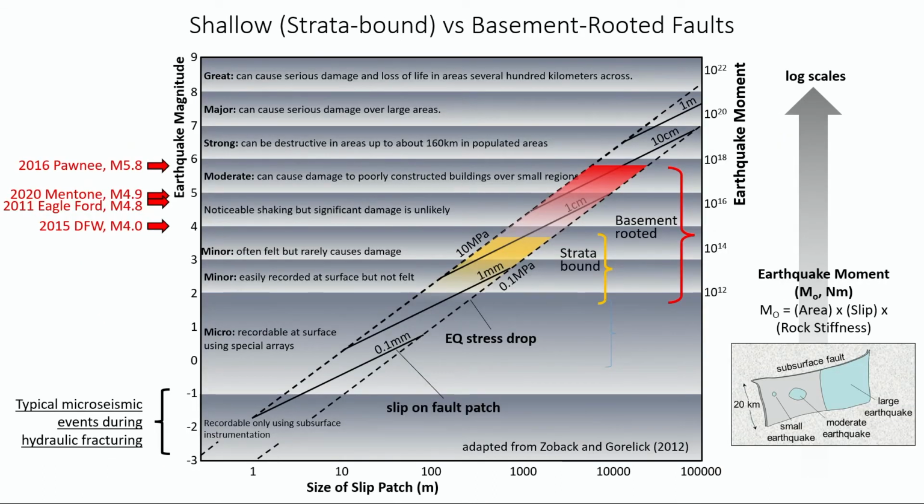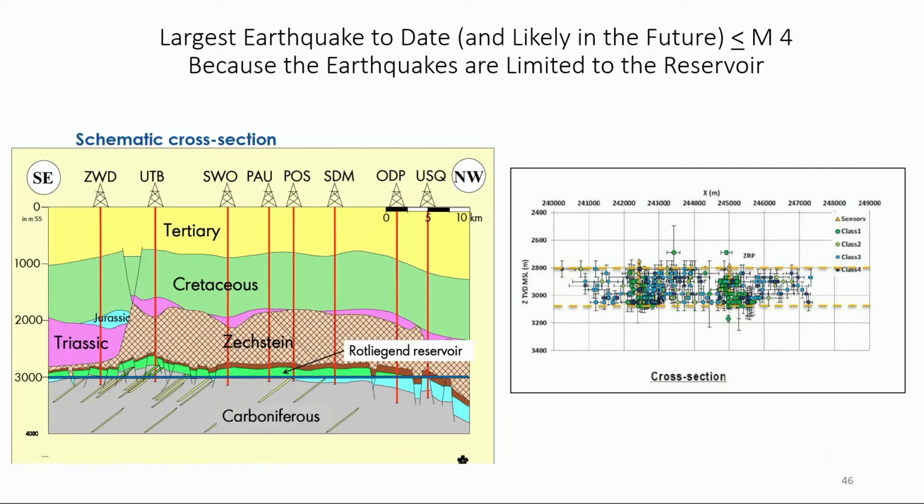And the important point, though, is the thickness of the reservoir. The thickness of the reservoir is a couple of 100 meters. It's salt above and shaly formations both above and below. And for a source dimension of a couple of 100 meters, one would expect earthquakes on the order of magnitude 3, or you could push it and maybe say a little bit larger, 3.5, 4 is pretty reasonable.